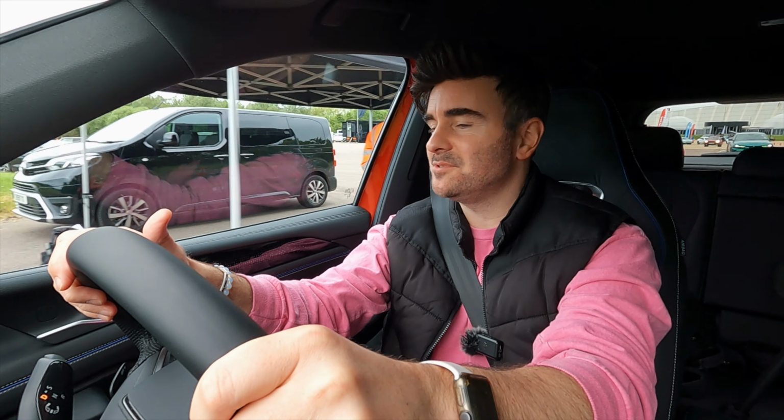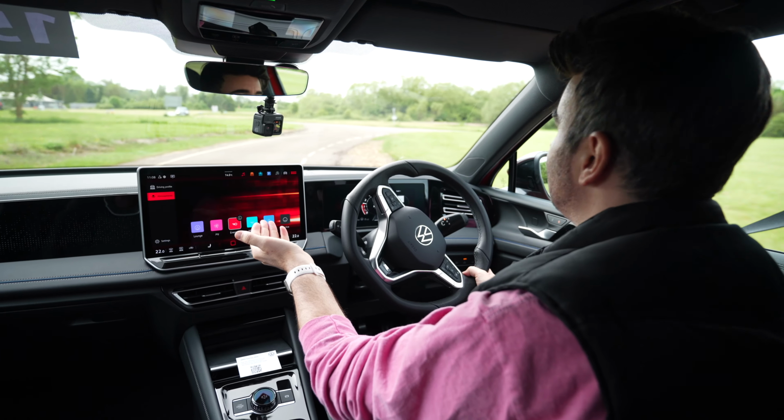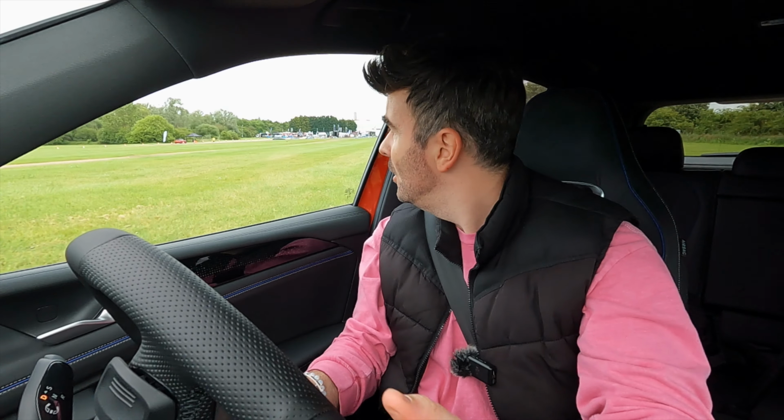We've just stepped into the brand new VW Tiguan, and in this video I'm going to give you 5 awesome features about the brand new Volkswagen Tiguan. So jumping into the car, immediately I'm greeted by this absolute whopper of an infotainment screen. This is the R-Line trim.